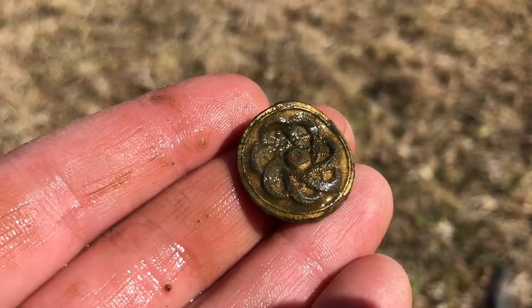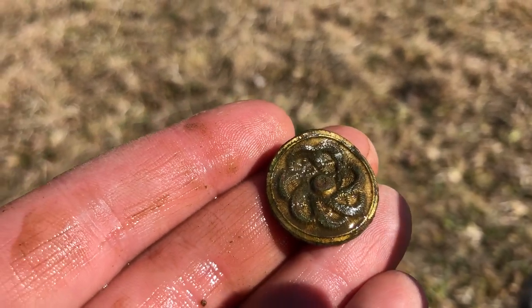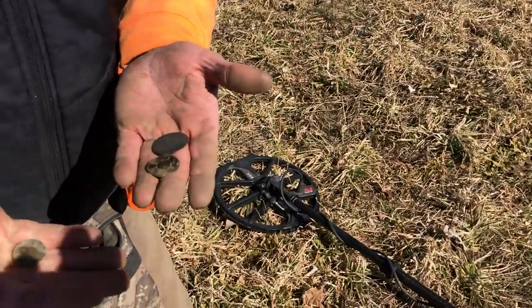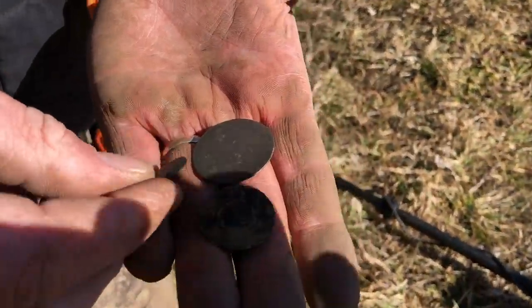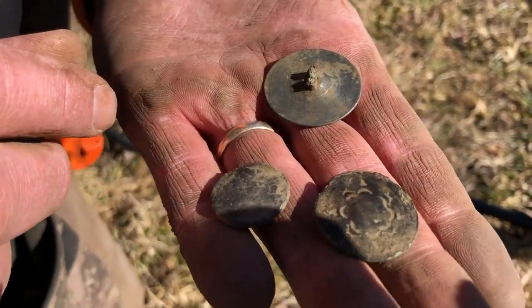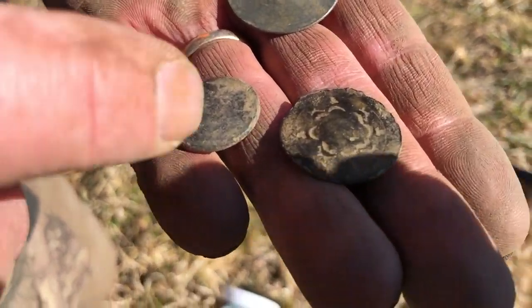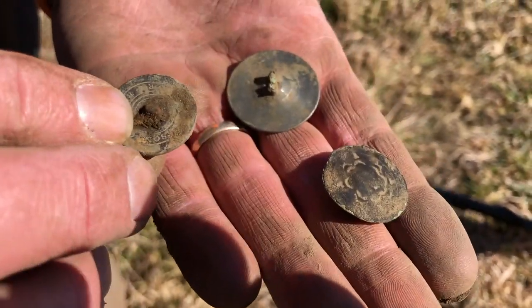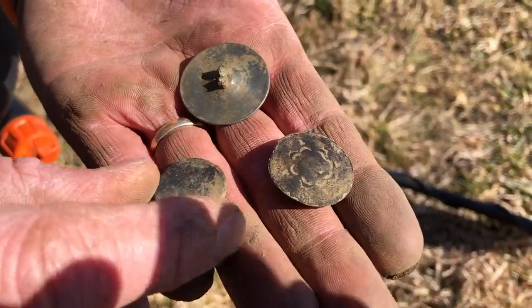So while we're still at the hole, I sprayed this off and it's got so much gilt left on it. Really beautiful button. But we're gonna check in with Doug because he has a few good things. Nice tombac. Big one. Nice little coat button, maybe, with shank. With shank, of course. And then this copper button that sounded like a copper.